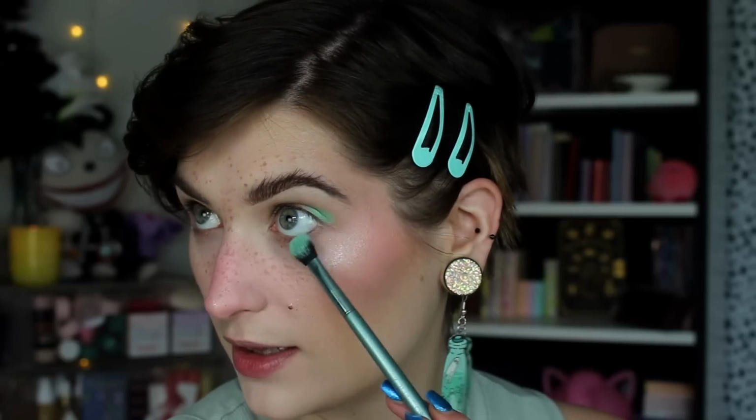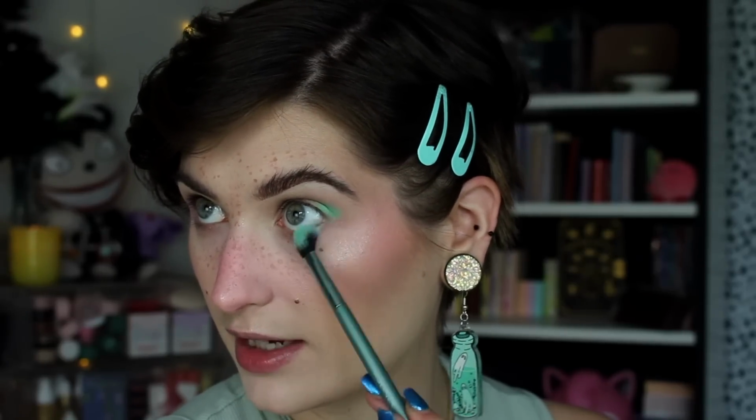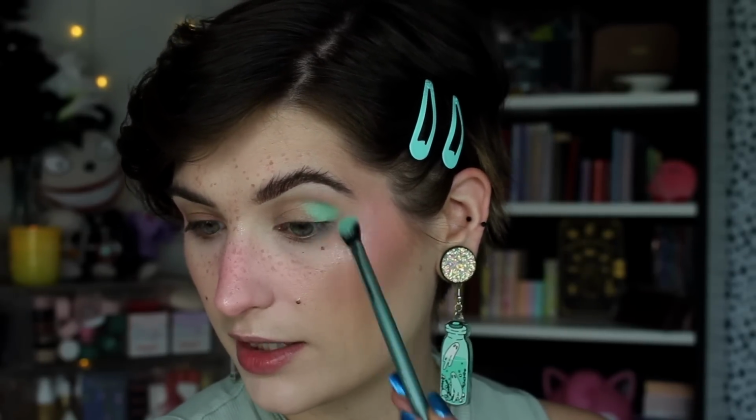I will pop a little against the lower lash line out here. Again, trying to keep it pretty close. This looks gonna be pretty simple. I just wanted to play with these colors specifically, but I am gonna do a really pretty rainbow smoky lower lash line look tomorrow, just to give some more placement ideas for pastels or colors in general.